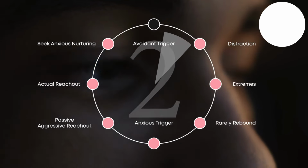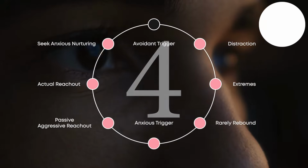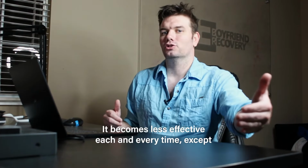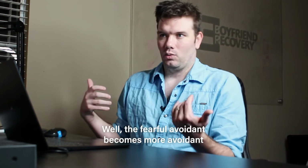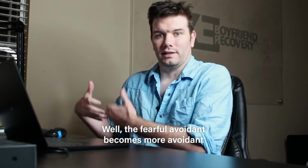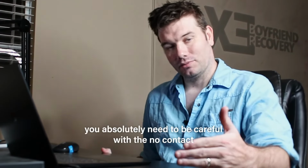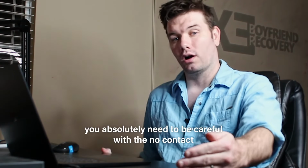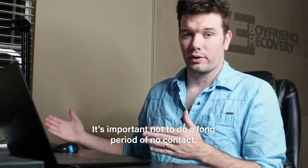But if you start going into the realm of 2, 3, 4 times, it's a little like breaking the no contact rule. It becomes less effective each and every time, except instead of the no contact rule being less effective, well, the fearful avoidant becomes more avoidant and they withdraw into themselves further and further and further. So yes, you absolutely need to be careful with the no contact rule and fearful avoidance. It's important not to do a long period of no contact.